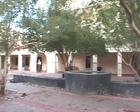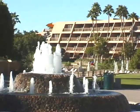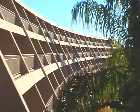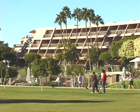Next door, the Phoenix Art Museum has some excellent European arts. Then we took a drive over towards Scottsdale and visited this deluxe, ultra-exclusive resort.